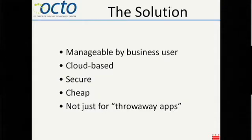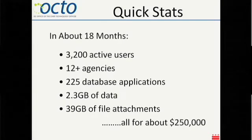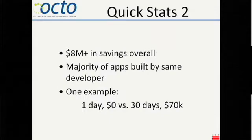We bought it citywide for a small amount of money, and with it we can create an unlimited number of applications. Business users can manage the apps themselves, and I don't need any servers to support the apps, so my operating costs are fairly low. In 18 months, we've developed over 225 business applications for more than 12 government agencies. We have over 3,200 active users at this point. Some apps have been built by other agencies, so we're teaching how to fish as well as providing fish, and all of this is for about $250K. And we calculate that we've saved about $8 million over other development options.